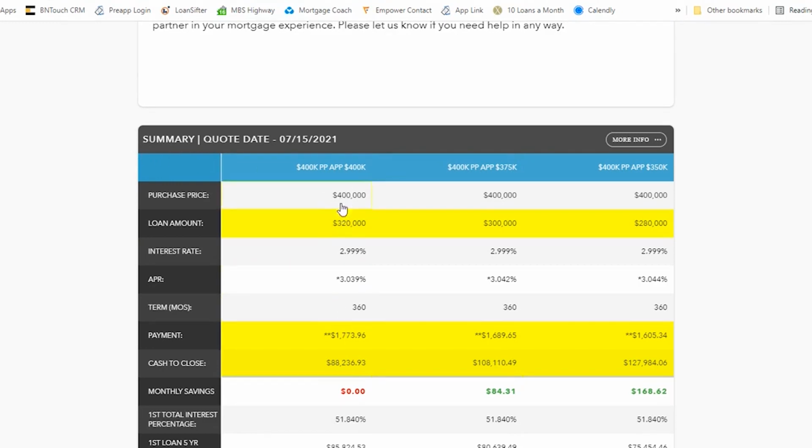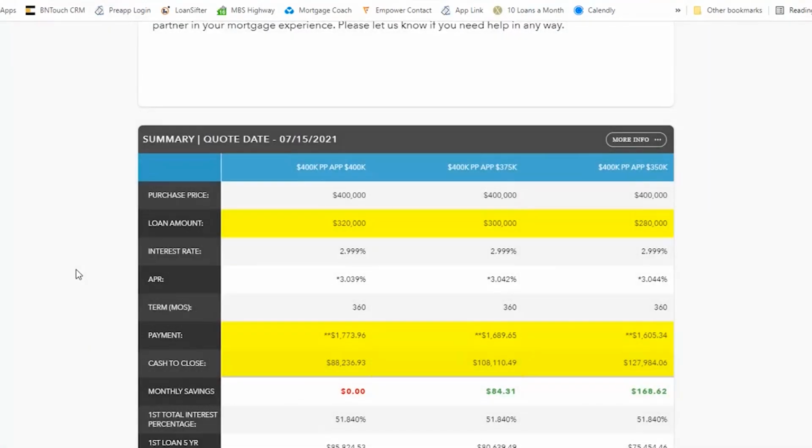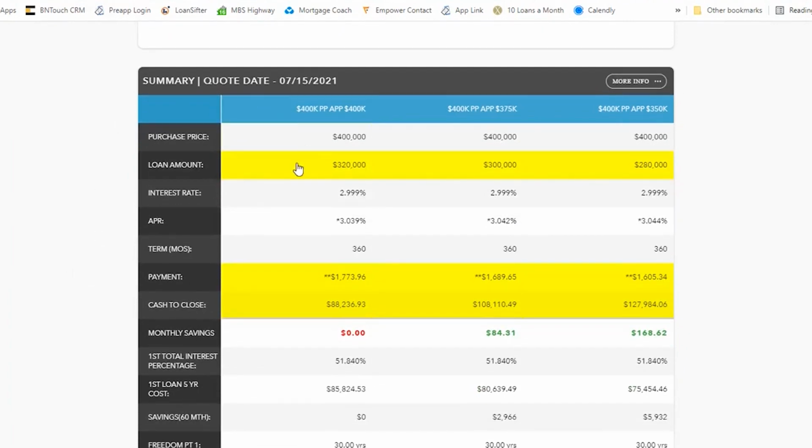Here's the first example of what if it was normal. Sales price came in at 400, you put down 20% down. And then here's your payment, and here's your cash to close. I assumed tax and insurance of $150 for hazard insurance, $275 for taxes, which is a good average. Of course, it could be higher or lower depending on what you're buying, but this is an example. So here's that first strategy: $1,773 payment, $88,000 and change cash to close.